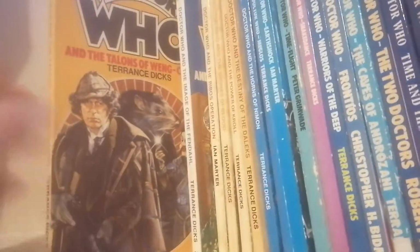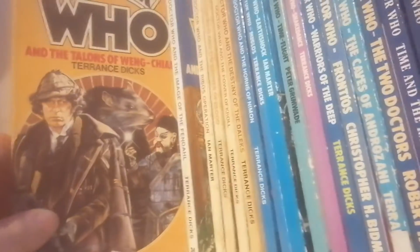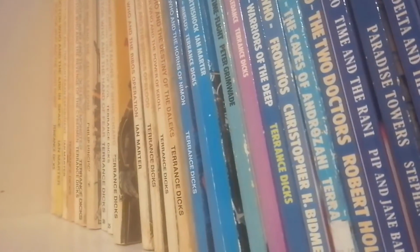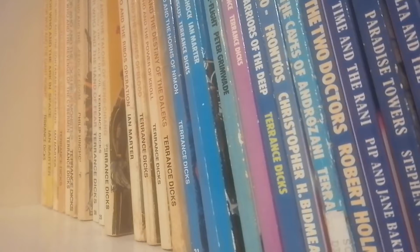Tales of Wind Shine, again, one I'm very happy to have. This is actually an original printing and it is in superb condition. Image of the Fendahl, which again is a very short book. Actually, this might be the shortest one. I'm just going to check how many pages it is.